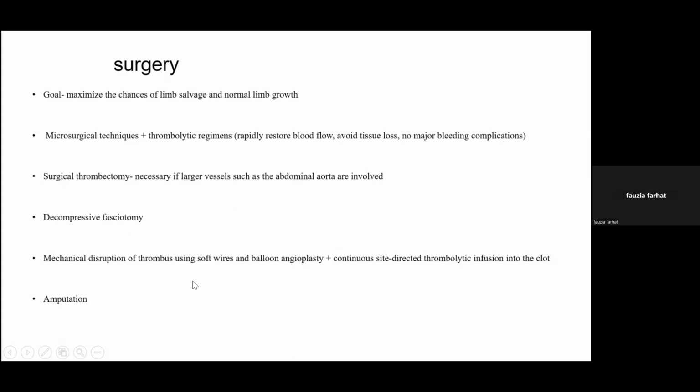Then mechanical disruption of thrombus using soft wires and balloon angioplasty along with side-directed thrombolytic therapy can be done. And the last option, in case of gangrene along with a demarcation line, is amputation.